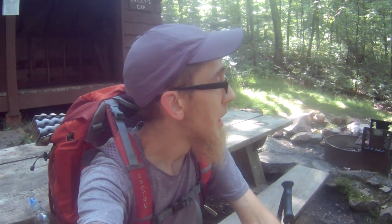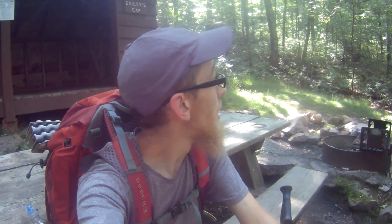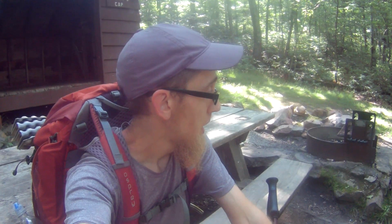Alright, only a couple miles in, just got here to Bailey's Gap Shelter. Just gonna sit down for a minute. It's been a pretty good climb up to this point. I think we're just about finished with the climb though, so that's good. We'll just be ridge walking the rest of the day. Whew. Yeah, it's still nice and cool out for the most part. Feeling good so far.